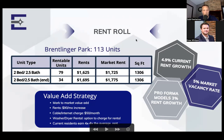So we feel very strongly that we can bring the rents up on the inline units by $100 a month and the end caps by, quite frankly, $100 a month. But we're just showing 1775 for those. So that's an average rent increase of about $90 a month.